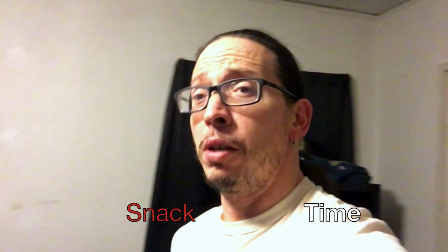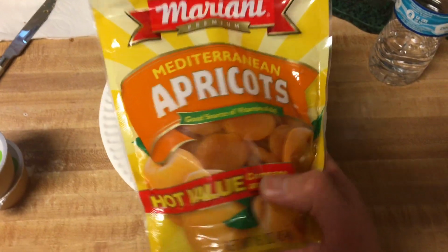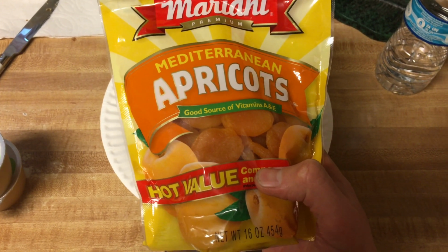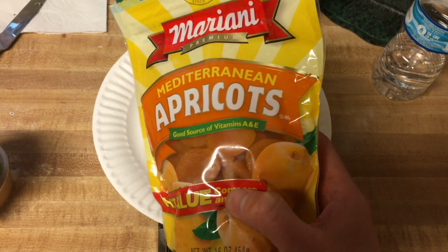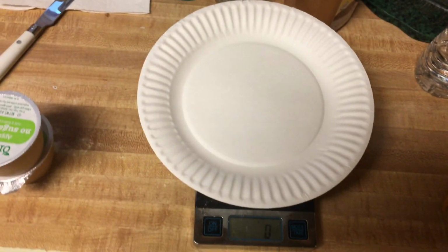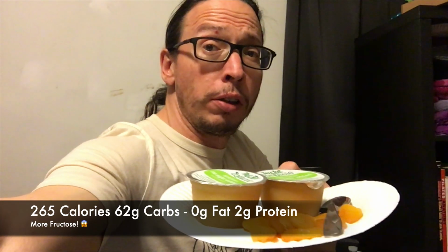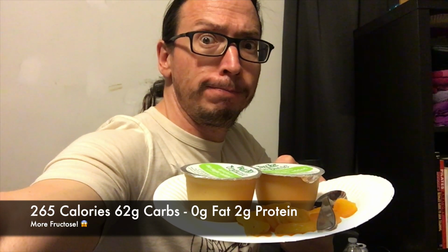Time for a snack, we're going to get some dried apricots and a couple of those little cups of applesauce. We're going to do about 1.5 servings of these apricots, so that's going to work out to about 60 grams. And I'm having 2 of these no sugar added applesauce. Let the fruit snacking commence.